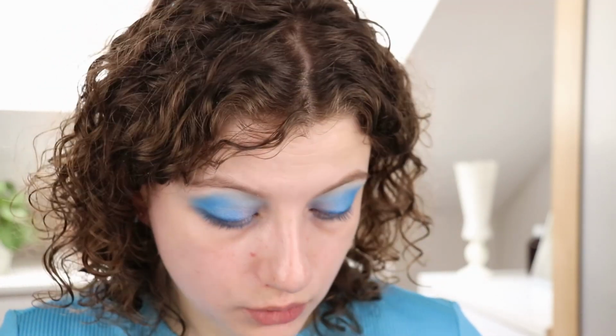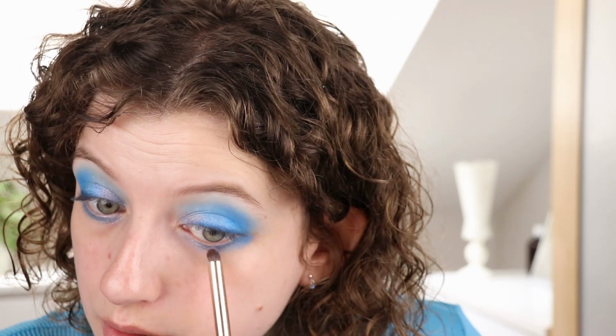I think I'm just going to take a little bit of the shade Billie Jean, that middle shade, and put that kind of like towards the inner part of the lower lash line. That goes on so easily with a brush. Sometimes I take a shimmer and I try to apply it to my lower lash line, and it just doesn't stick, but this works very well.